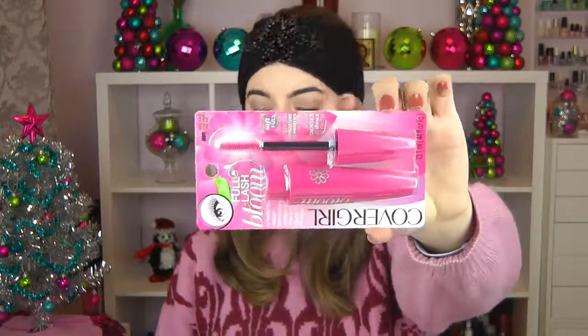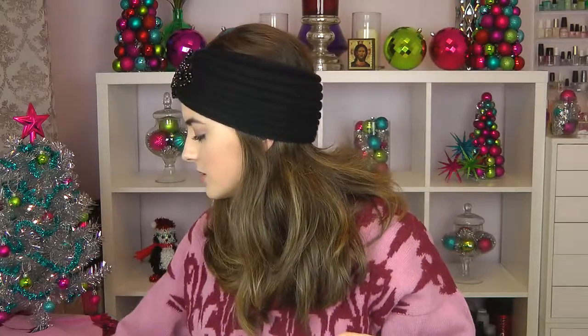And then I also picked up the Full Lash Bloom by CoverGirl mascara, and this one I actually got at Target, but I ended up picking it up because it was brand new. So, I mean, I don't know if you guys want me to talk about that or something.